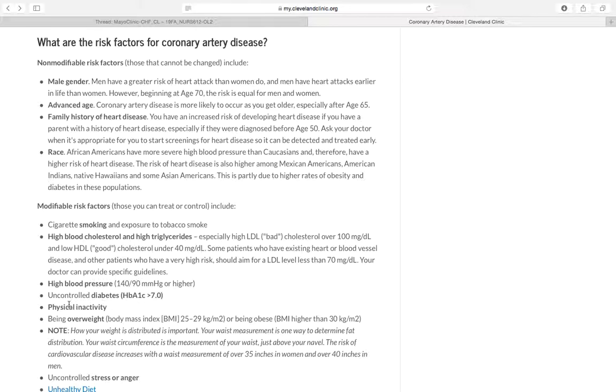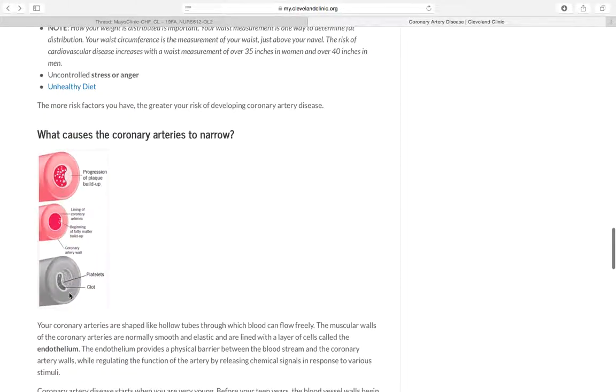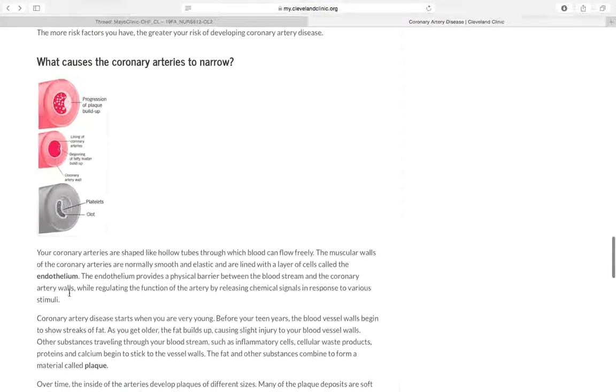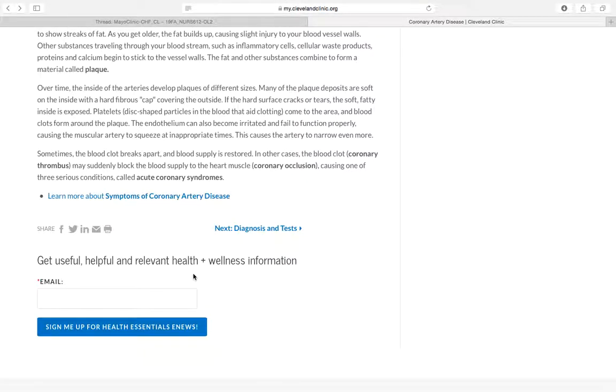They could become a little more active. And these are the things that can really hopefully resonate with these patients and family members to start making better choices in their lifestyle to decrease their risk factors. It goes on again to talk about how coronary arteries actually narrow. We don't need to quite get into all of that now.